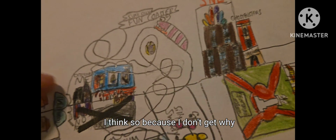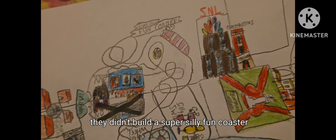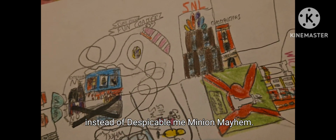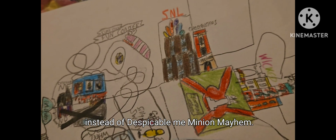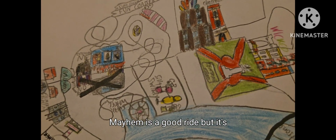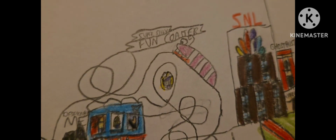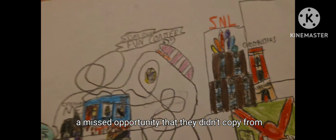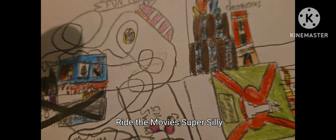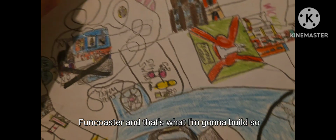Because I don't get why they did build a Super Silly Fun Coaster instead of Despicable Me Minion Mayhem. I mean, yeah. I mean, Minion Mayhem's a good ride, but it's a missed opportunity that they didn't copy from Ride the Movie's Super Silly Fun Coaster. And there's what I'm gonna build.